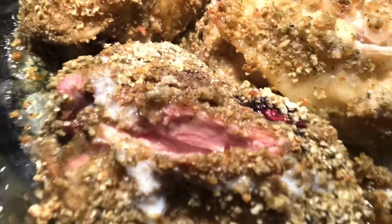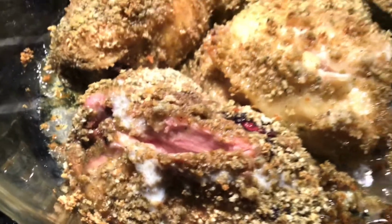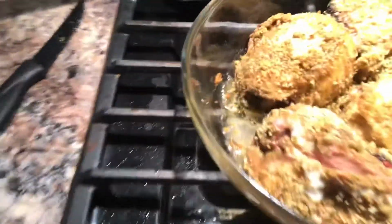Now, guys, look at that. That's pink. Good thing I checked it. That stupid thermometer, both of them. I have these two thermometers, that one and the new one, and they're both saying that it's done. That is not done. See, you got to always check it. I guess I need new thermometers. So I put them back in, guys. I guess they need like another 10 minutes. Yeah, good thing I checked. I don't understand why that would say it was done when it's not done. But that's why you can't depend 100% on the thermometer.